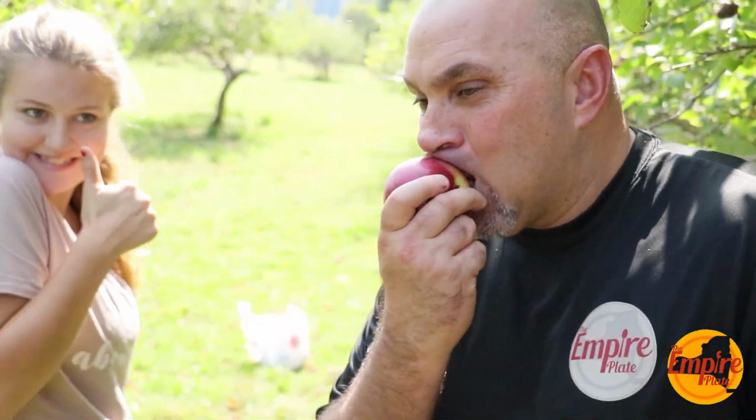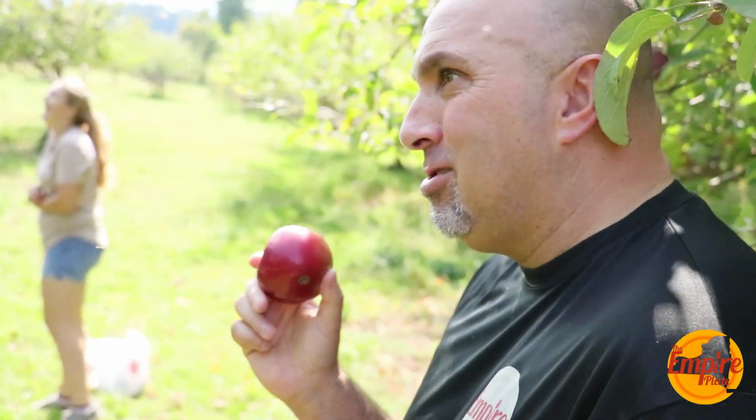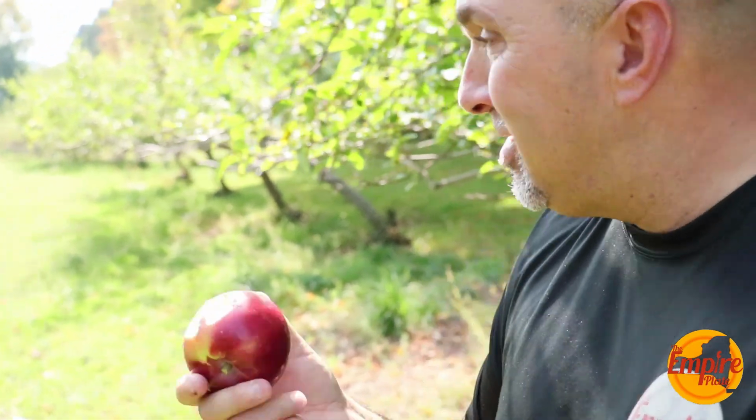Take a bite. They should have hand pickers. Mm, those are sweet. Oh, really good. Nice and sweet. Look at this. They're even picking apples for me. You didn't even have to do the work.